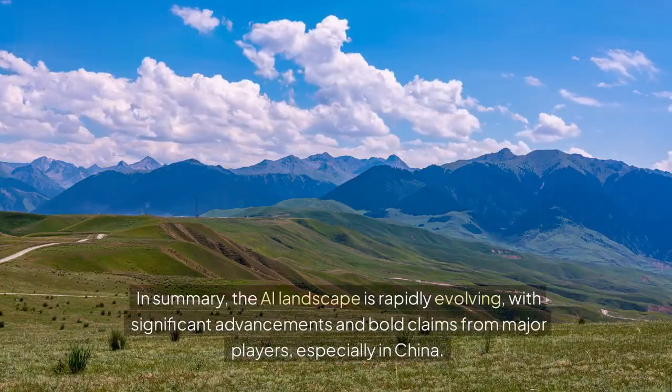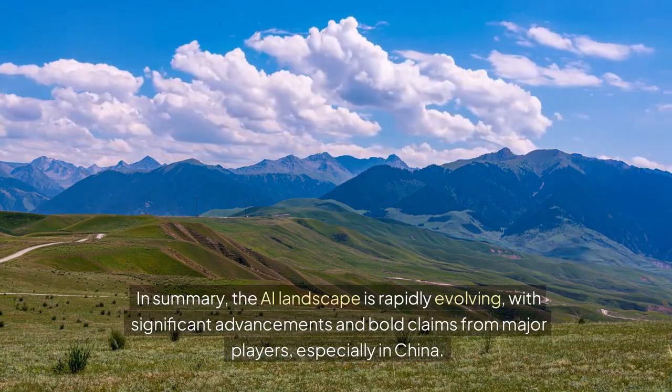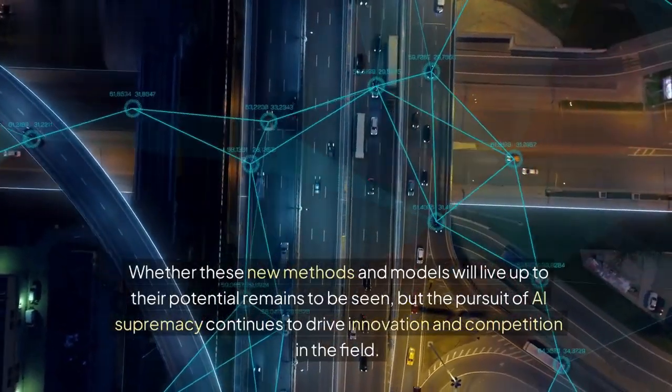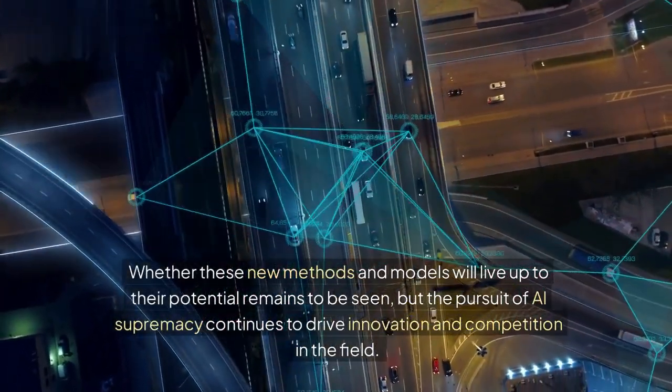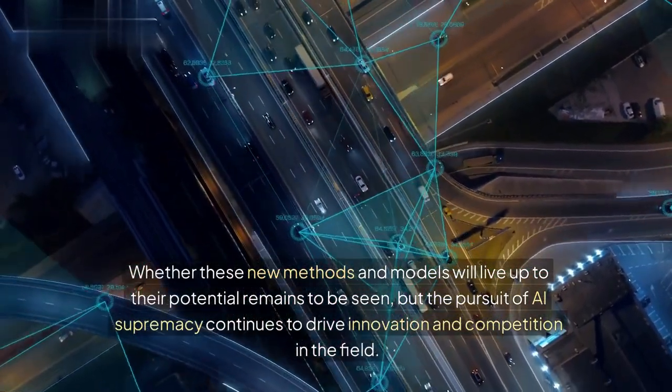In summary, the AI landscape is rapidly evolving, with significant advancements and bold claims from major players, especially in China. Whether these new methods and models will live up to their potential remains to be seen, but the pursuit of AI supremacy continues to drive innovation and competition in the field.